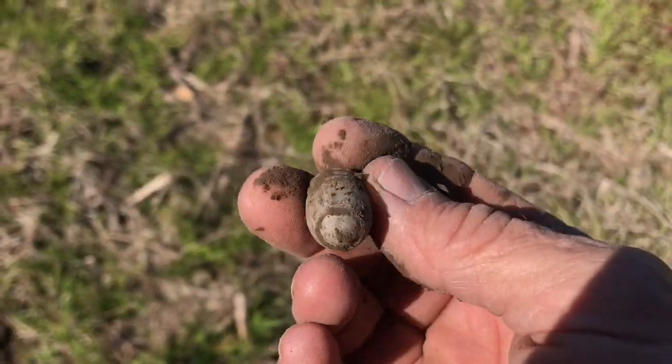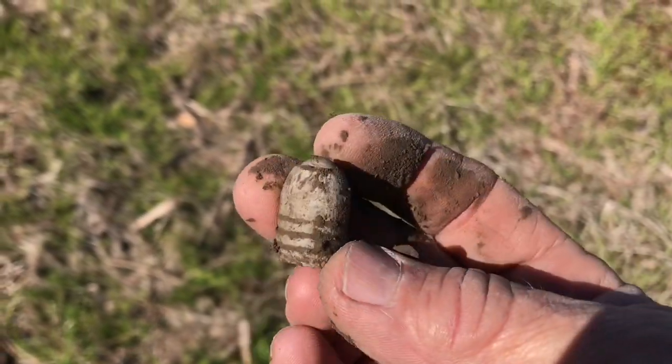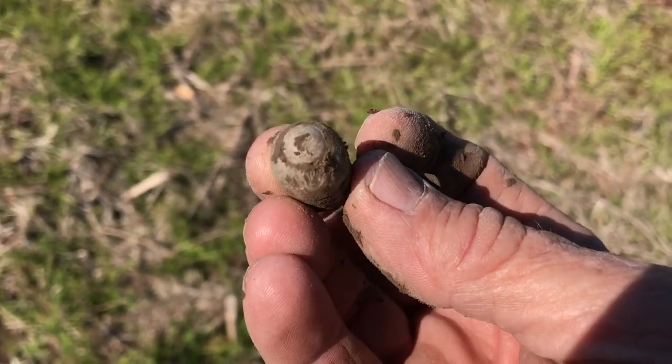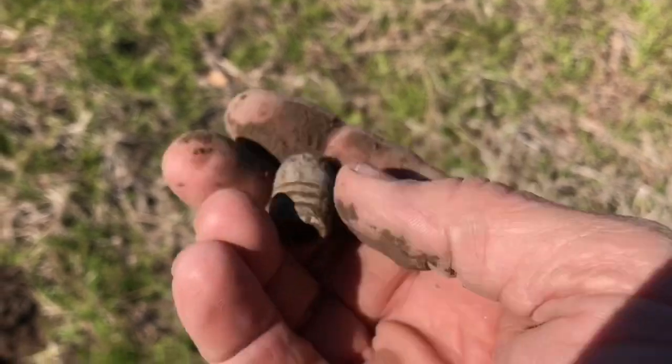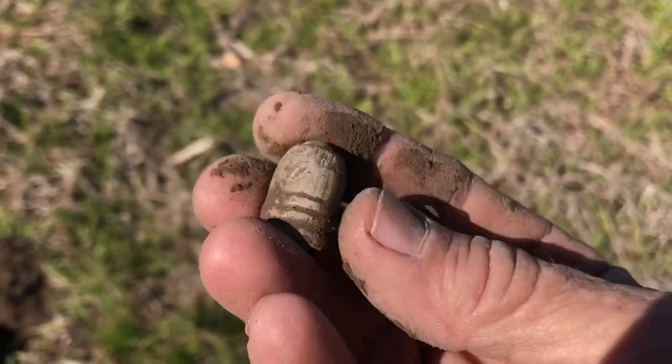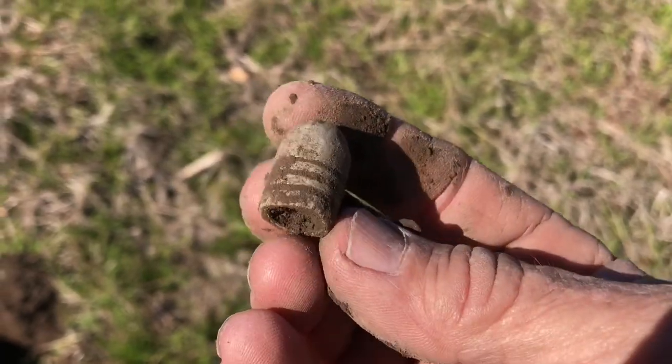Get the focus in here. There we go. Wow. Three ringer, been ramrodded. Hey, number two. About 10 minutes, so not bad. See if I can dig another one.